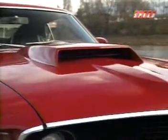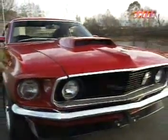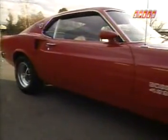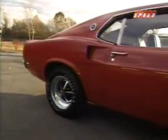Unlike the Boss 302, the Boss 429 wasn't expected to set any sales records. Their production target was just 500 cars. So this project was farmed out to a company called CarCraft in nearby Brighton, Michigan.